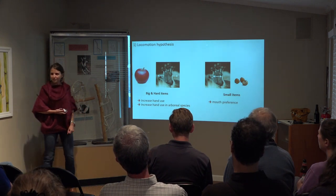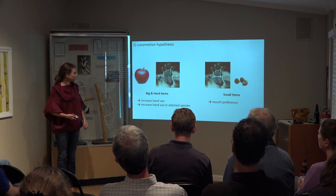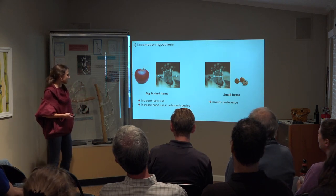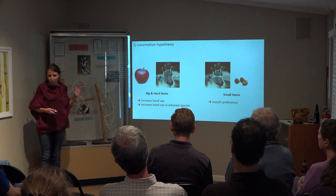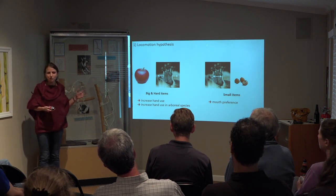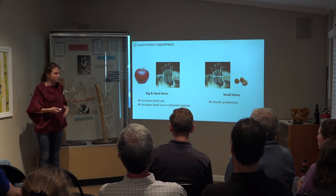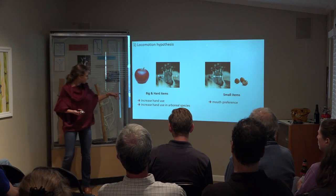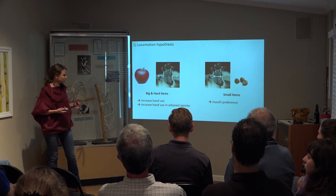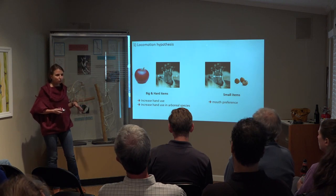Let's go to the answer to the first hypothesis, the arboreal locomotion hypothesis. The quantification of prehensile behavior has shown that species that grasp big and hard items tend to use their hand much more. Then we made a categorization of the locomotion, with some species that are much more terrestrial, such as the ringtail or the sifakas, and other ones that are highly arboreal and spend all their time in the trees. We show that these species use their hands much more than the terrestrial species to grasp big and hard items. Concerning the small items, it seems that almost all of them prefer to use their mouths.